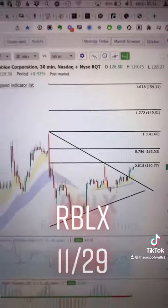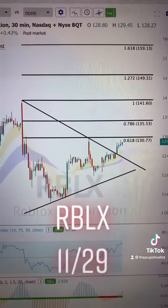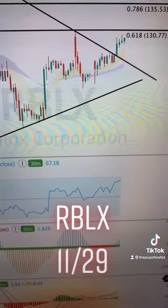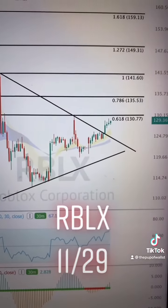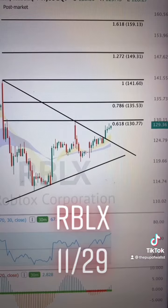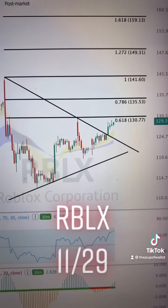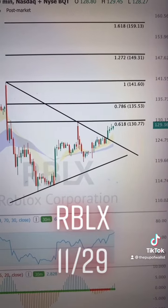And then looking at our 30-minute chart, we did break our symmetrical wedge with a 3-dot TTM squeeze to the upside. Watch for a break over 130.77. That's our 618 Fibonacci retracement level. Targets above are 135, 141, and 149.